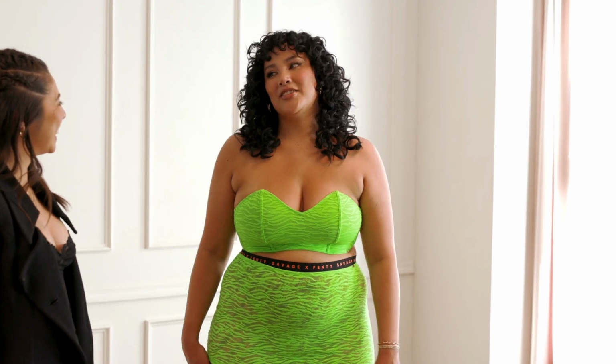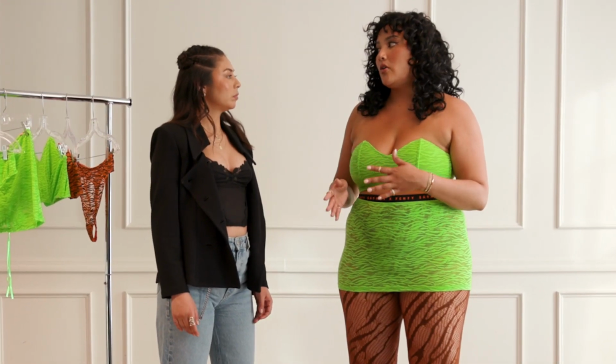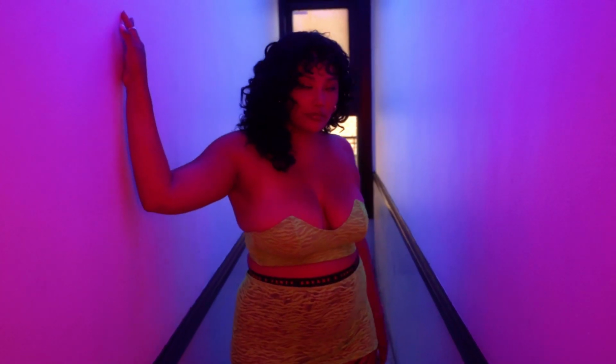Thank you for sharing. Those are great tips. What are you looking for when picking out your everyday lingerie? Definitely something that's going to be comfortable, because I have a busy schedule, so I'm on the go. I definitely think the bralettes in this collection are perfect because they hold and they support. I can definitely wear it on the go underneath my outfit. So definitely the bralettes.